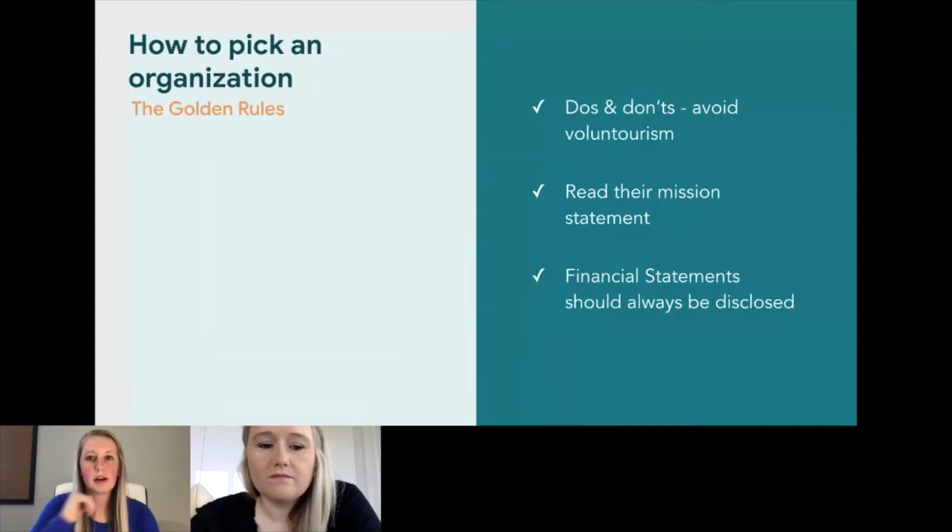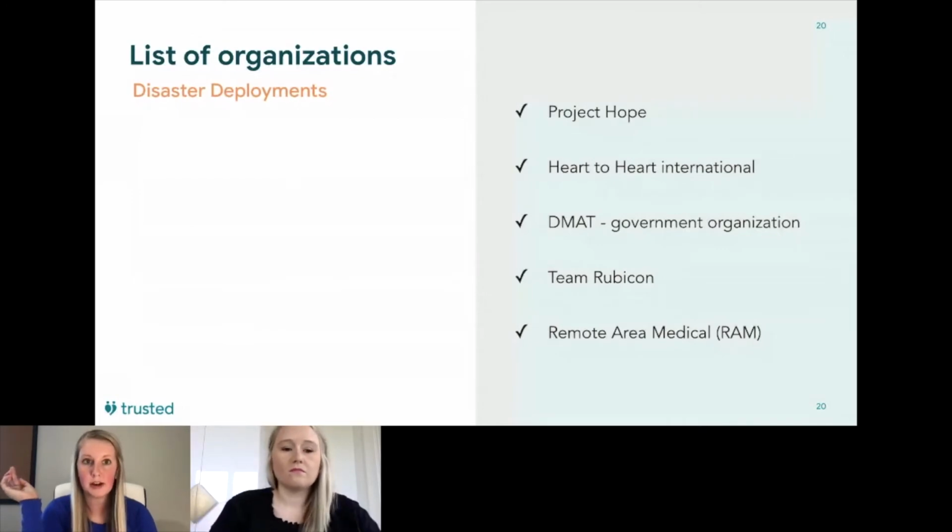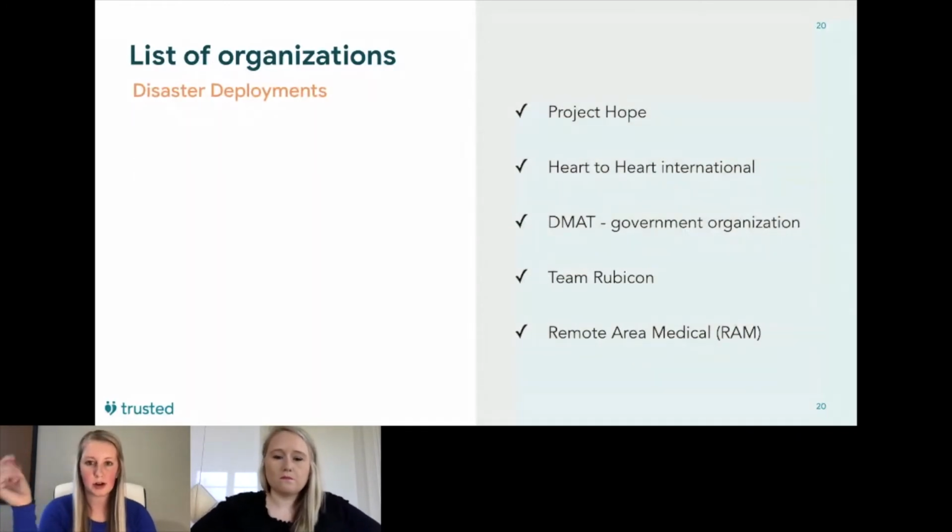I'll go to the next slide. All right, I think Taylor has probably volunteered with a few of these. These are some organizations that we know of for people who are new, getting into the world of volunteering. Like Taylor talked about earlier, these are going to send you on more of the disaster deployments. So if that's what you're looking for, these are some good examples.